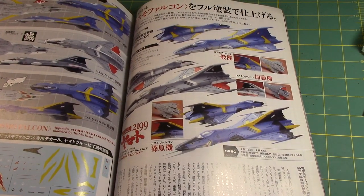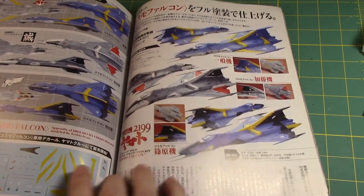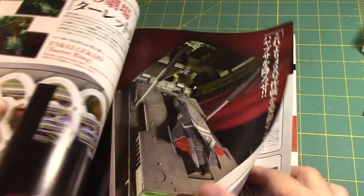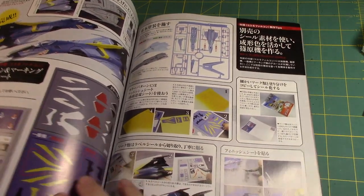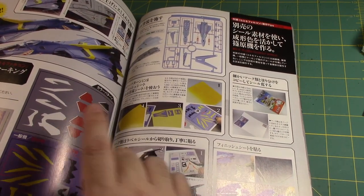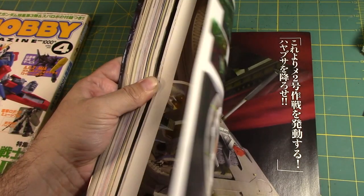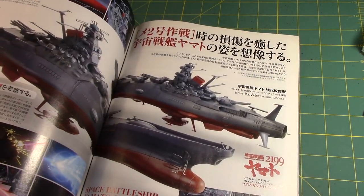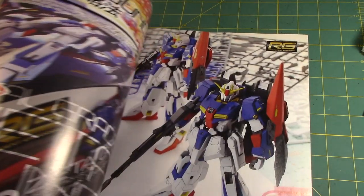It comes with... Does it come with decals? I don't remember this one coming with decals. I have the box. I just have to look for it. You could probably scan this and put it on, because it is the same size. Of course, there's the 1/1000 scale Yamato.